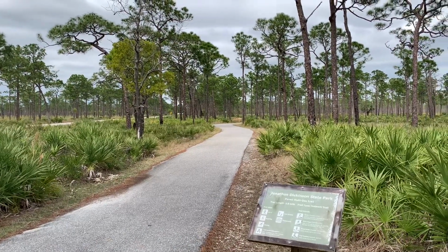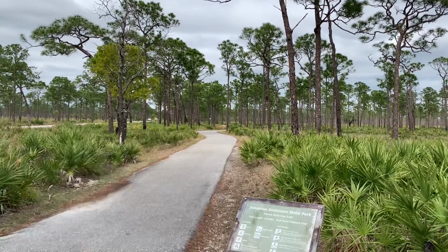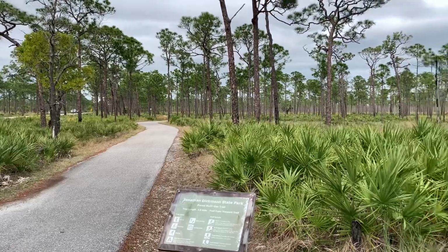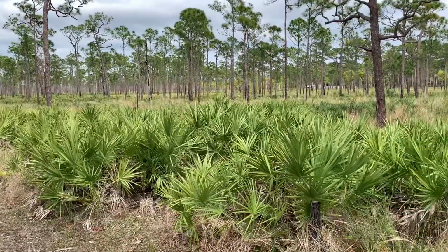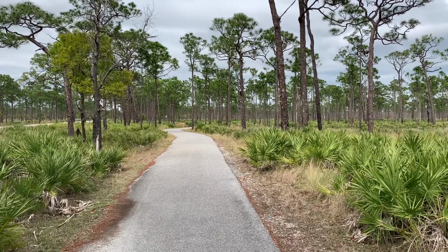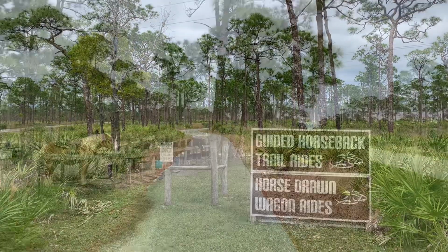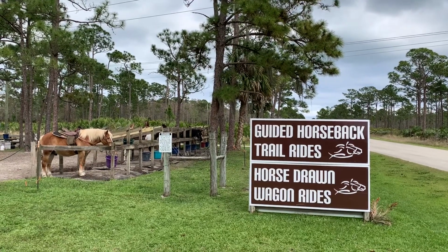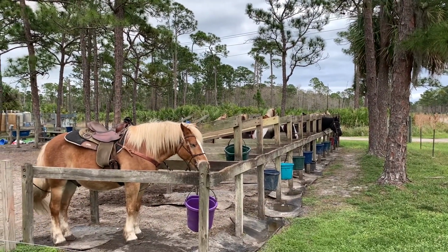They have a multi-use paved trail in the park here. This is just a massive park. For brevity's sake, I didn't give you dash cam footage, but you travel a number of miles from the entry station back through this lush forest. A lot of pine scrub, and it's just beautiful. But this walking trail goes for quite a ways, and I've seen people bicycling on here. We took our bikes out here a couple years ago. Like I said, there's multiple trails here, FYI. They do have guided horse trail rides and horse-drawn wagon rides here at Jonathan Dickinson State Park. Got some nice looking horses here.